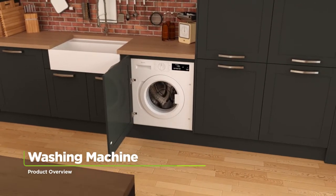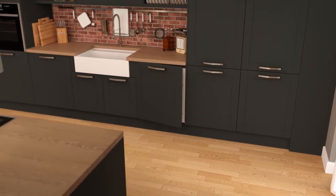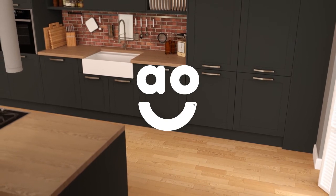If you're looking for a quality washing machine with clever technology to take care of your laundry, this integrated model from Neff is the perfect choice.